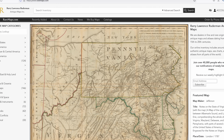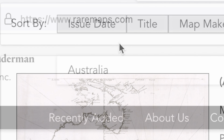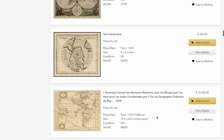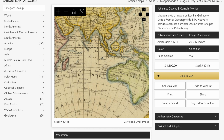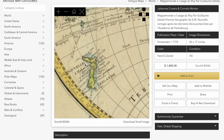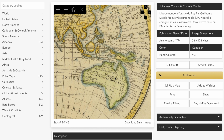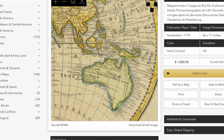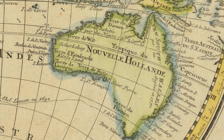Let's go back to my favorite website, raremaps.com, and start where we left off in the last Terra Australis video. We have to scroll through over a century of maps until Australia's shape begins to change again, with this 1774 map. Australia is finally separated from New Guinea, and both Australia and New Zealand are not connected to Terra Australis. This time, it was the British that made contact with Australia, specifically explorer Captain James Cook. But the British weren't the only European nation exploring the area. We need a little context.